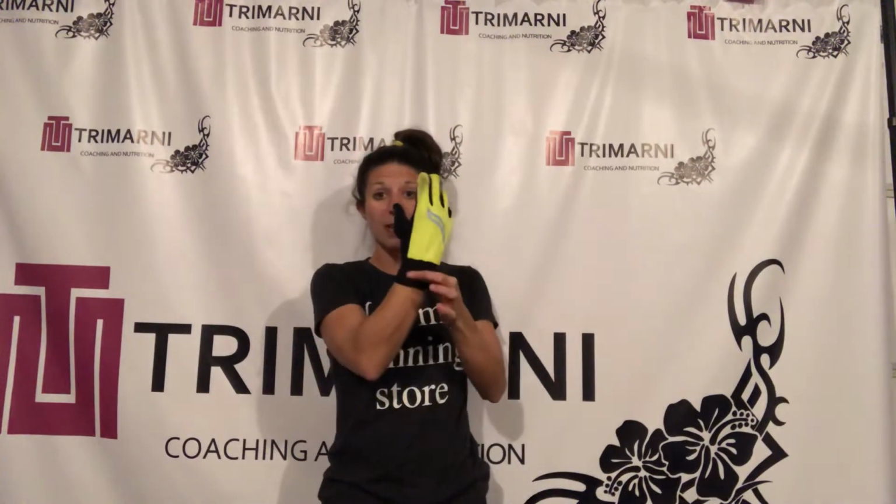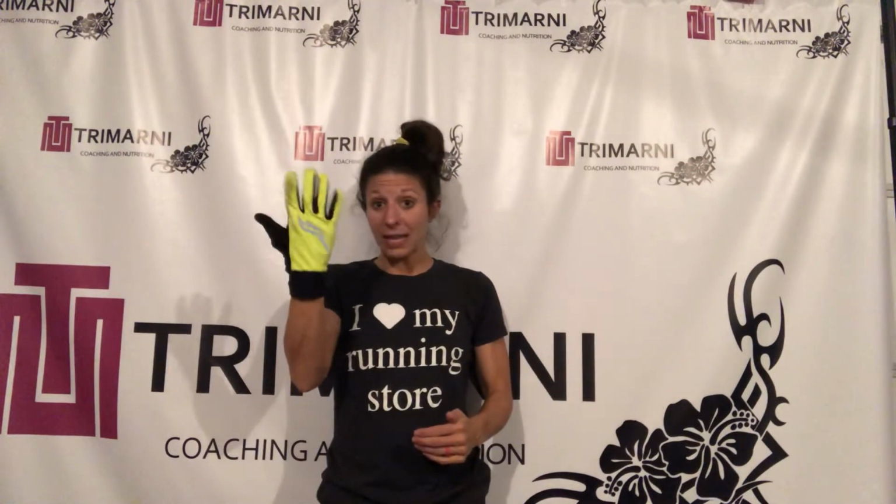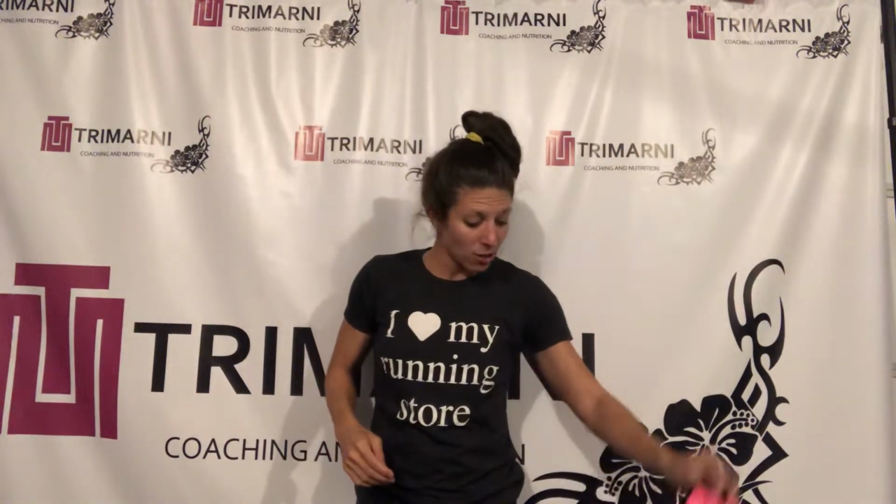These are actually running gloves, but I love wearing these when I ride. We also want something that's going to go over the wrist a little bit so that you can put a long sleeve jersey or jacket over it so that you don't get air in there. So these are good. These are very light, but sometimes I just want to keep my fingers warm, so I would choose these. And then I also have 2 pairs of gloves.